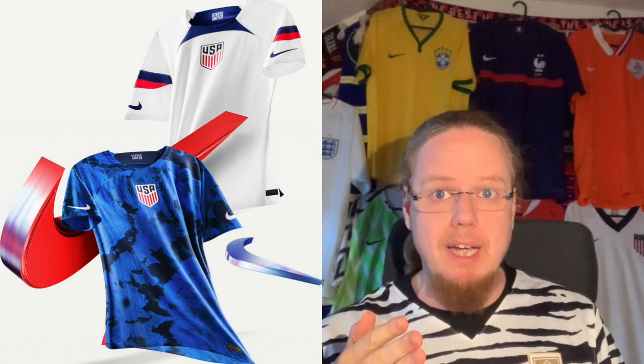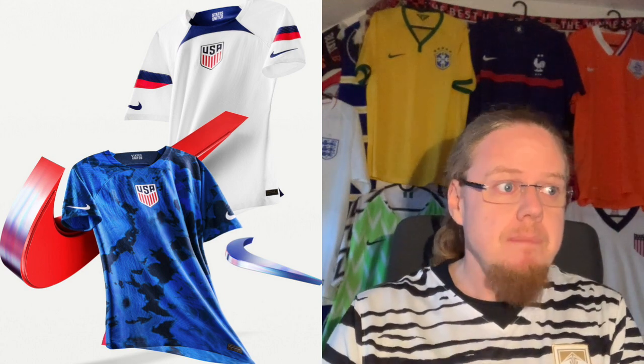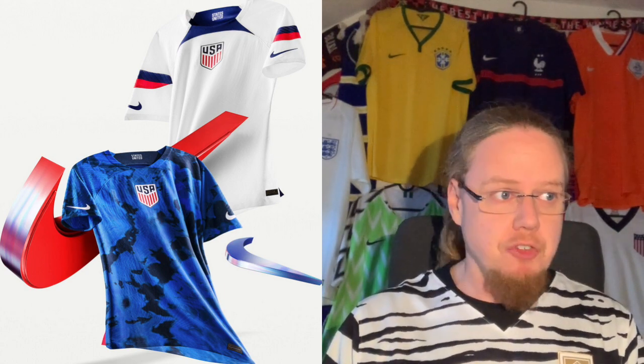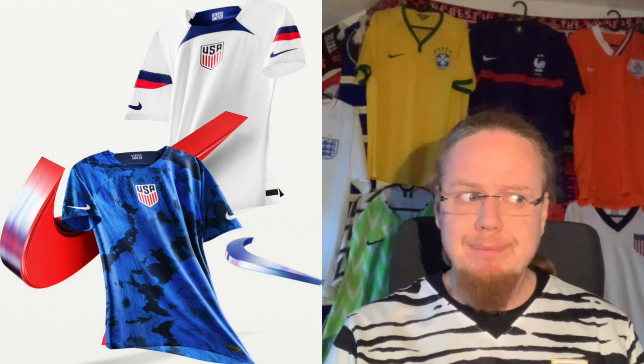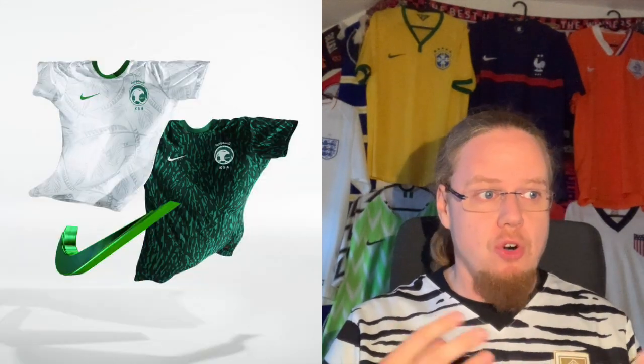They tried to combine in a soccer jersey the centralized crest for basketball teams, the Nike swooshes like on American football teams, and the general striping like on NHL teams. Please, can we make a soccer jersey? So, go ahead. Saudi Arabia, I think, looks overall all right.